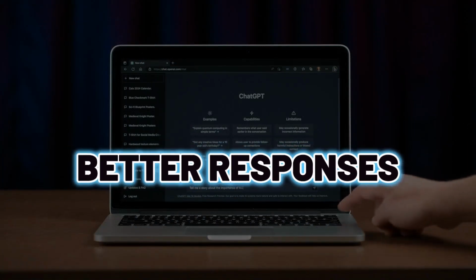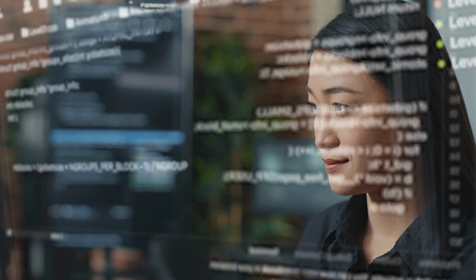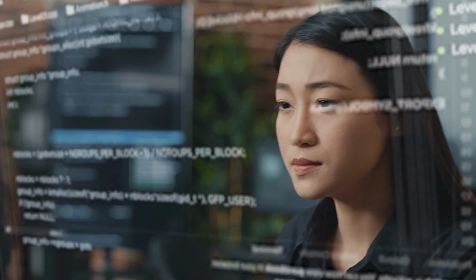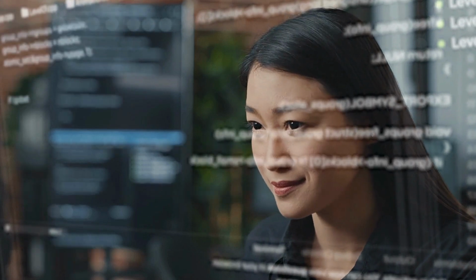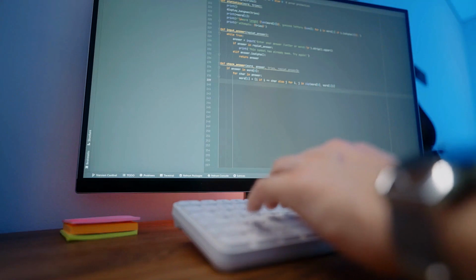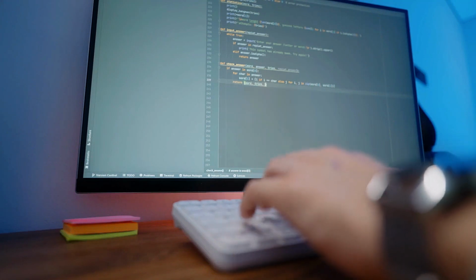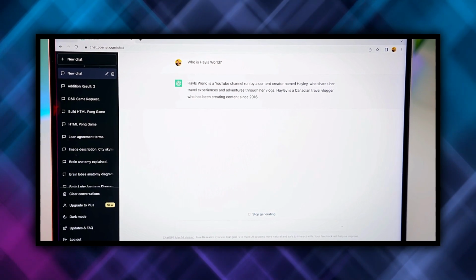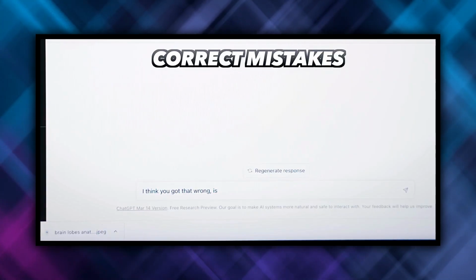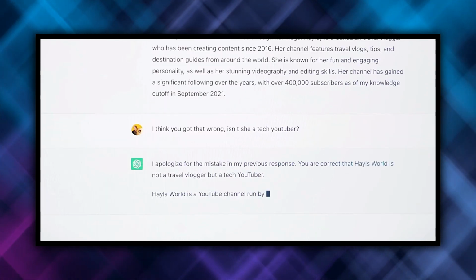Better responses. If you want to get better responses from ChatGPT, one of the best things to do is to interact with it like you would with a real person. If you ask a simple question like "What's 1 + 1?", you'll get a simple answer. Additionally, always correct ChatGPT when you think it's made a mistake. For example, if you ask it who Hale's world is and it gets it totally wrong, correct it. The more you correct it, the more it can learn from its mistakes and improve its responses.